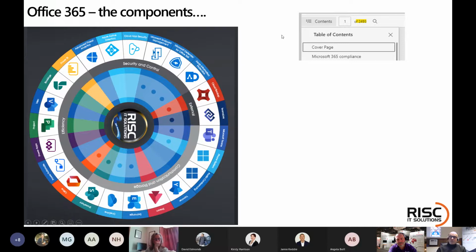So there's a hell of a lot of information for those of you in IT to take on board when you're looking at the options with Microsoft. So again, what we try to do is condense this down into bite-sized chunks and just really focus on those areas that will make the biggest impact and the biggest difference to you and your organization.